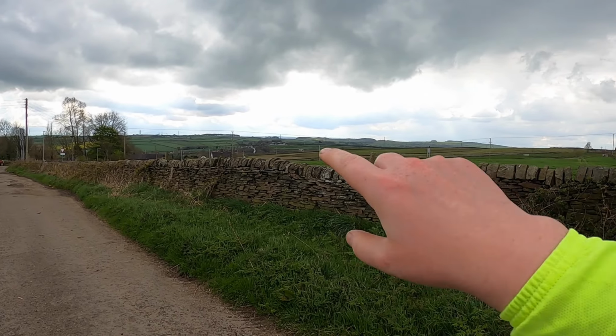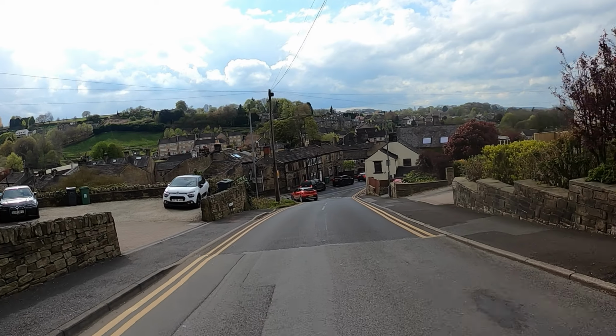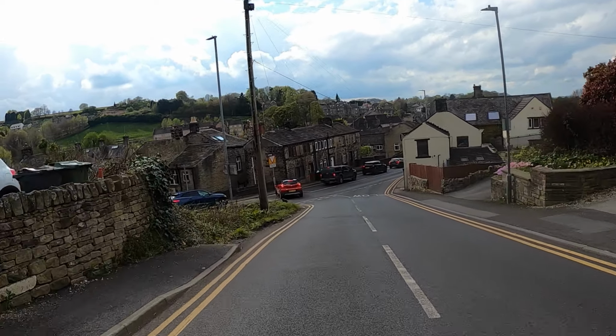And I guess we're heading over somewhere in that direction now. Whoa, this is steep.